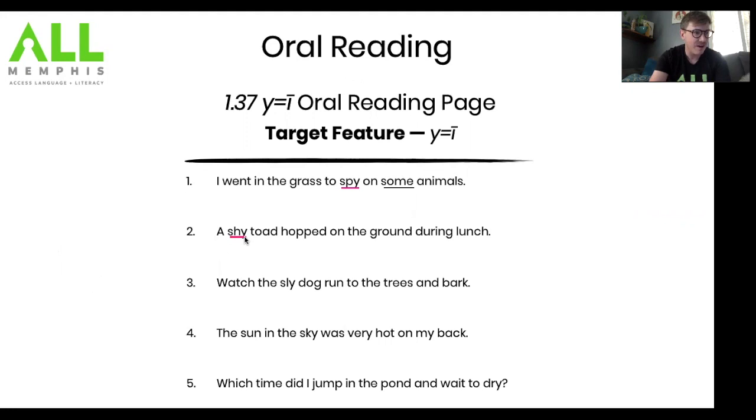I see we have our Y says I there. Awesome. Go ahead and read sentence 2. Great, you should have read, a shy toad hopped on the ground during lunch. Wonderful. Let's take a look at sentence 3. I see our Y says I here. Go ahead and read it. Awesome. You should have read, watch the sly dog run to the trees and bark.